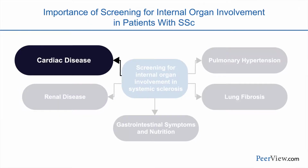And finally, for cardiac disease, an echocardiogram is done every year. Electrocardiogram is done at baseline and in follow-up if there are any cardiac symptoms. If there are any suggestions of heart failure, then a troponin or BNP should be obtained. And if a patient is at high risk or has cardiac issues, then a cardiac MRI can be considered.